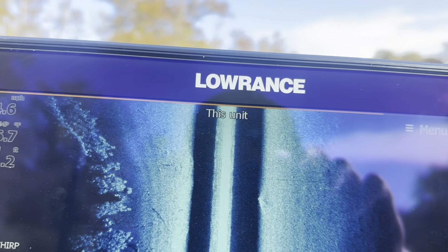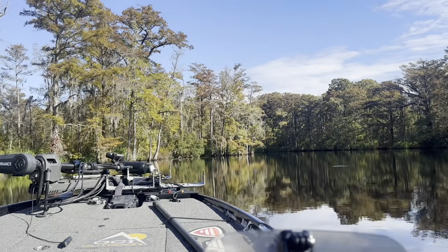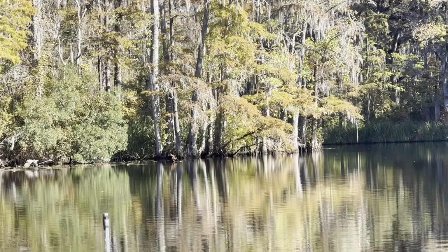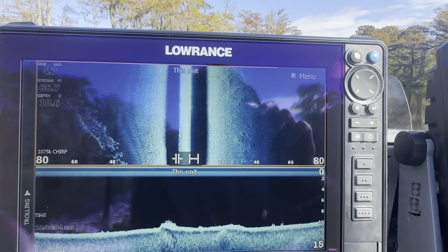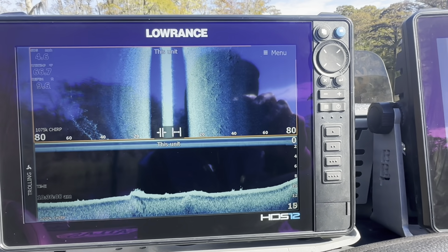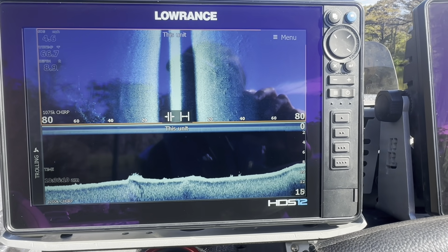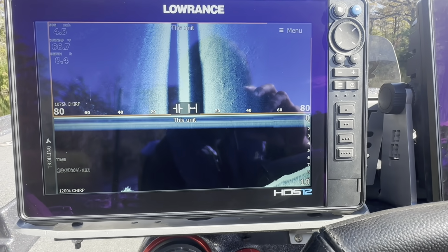Up in front of us, we got that nice little point that has the cypress trees on it. So we'll go by that too. I'll show you what that looks like. And then we'll get out on the main river and show you some cypress trees that are giant. And they got a bunch of old stumps around them and all that.